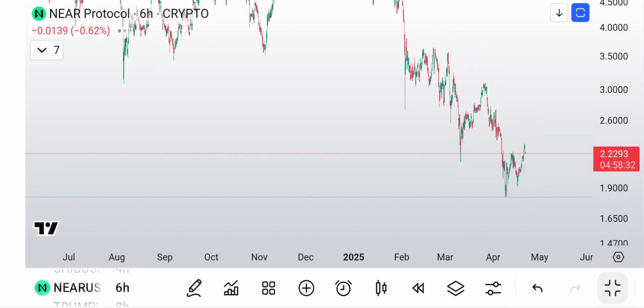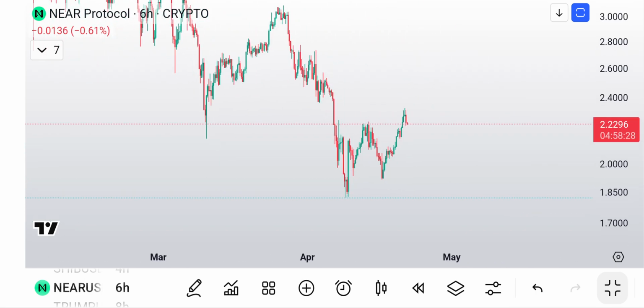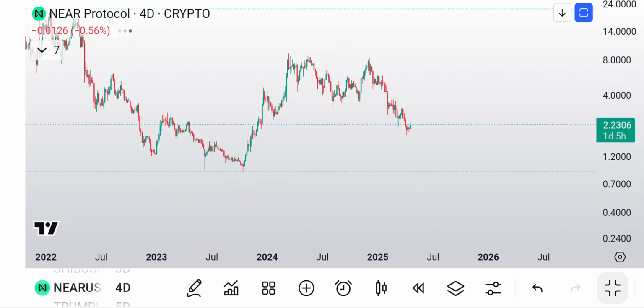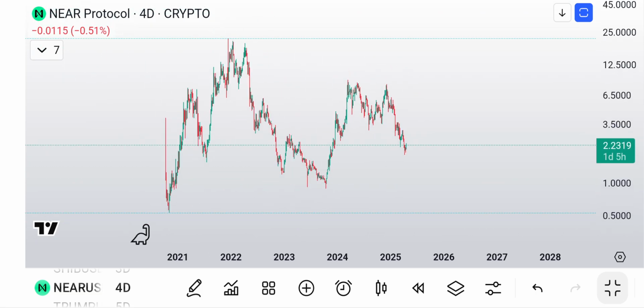And then I don't like NEAR a lot because it looks like a 3-wave move up. So I imagine you would get a 3-wave down and then come back up. But on the bigger time frames, it looks really good because you have an impulse and a 3-wave pullback, and you have basically almost 5 waves there. Maybe we retest the low, whatever, but I think we're really close for a significant move.